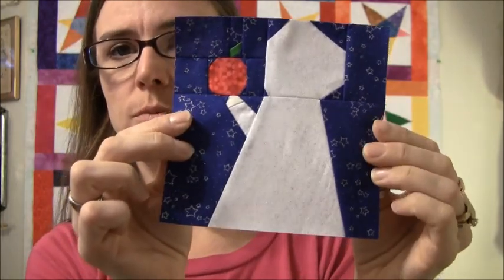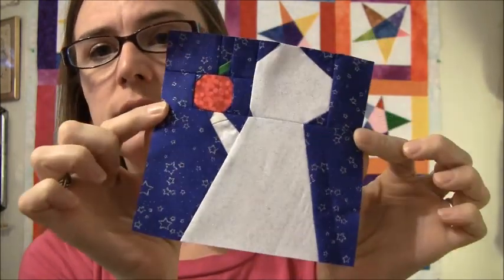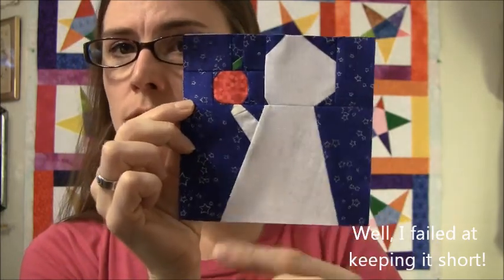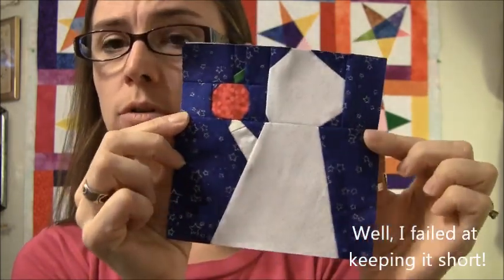I'm not going to show them all to you just because I want to kind of keep this short. This is Snow White, and you can see she's got her snowy white robes, and here is her apple that she is contemplating eating, and you know she's going to do it, and she shouldn't, but she does it anyway. But in that set, there's Snow White, Rapunzel, Cinderella, the Princess and the Pea, Little Red Riding Hood, and the Little Mermaid.